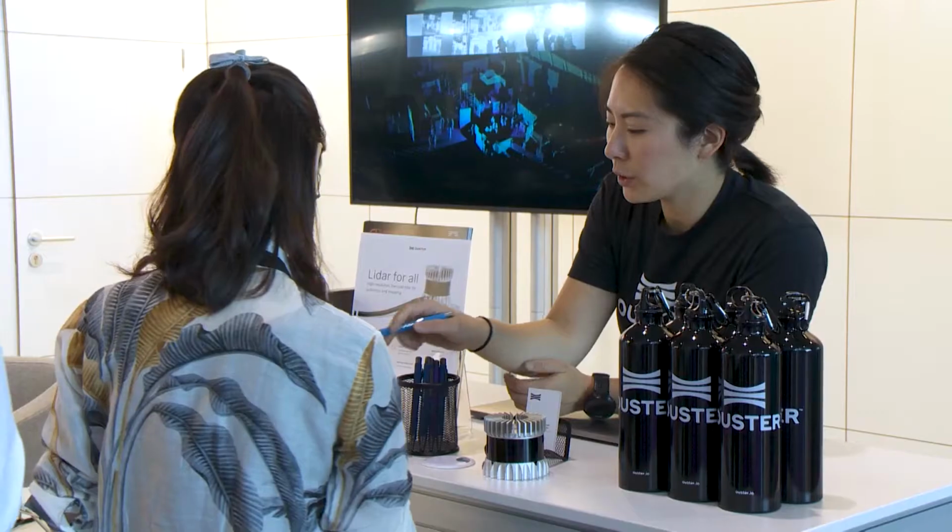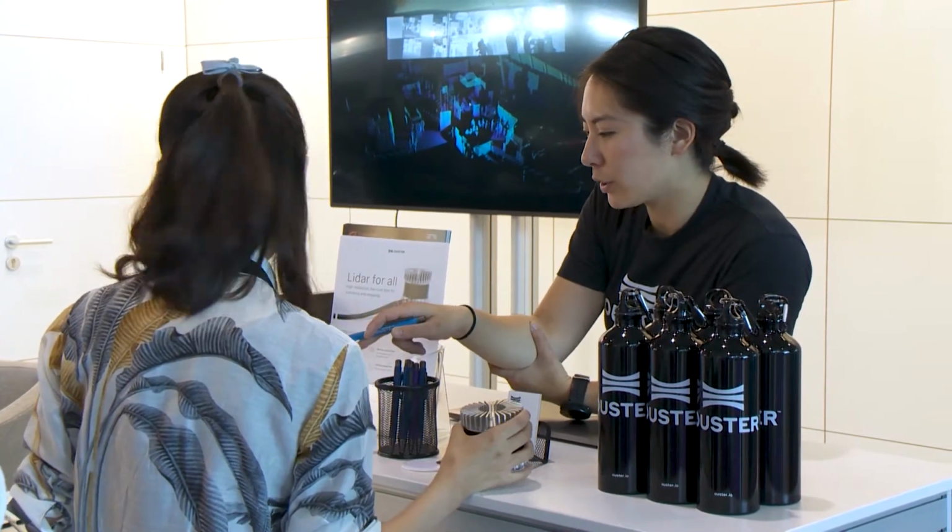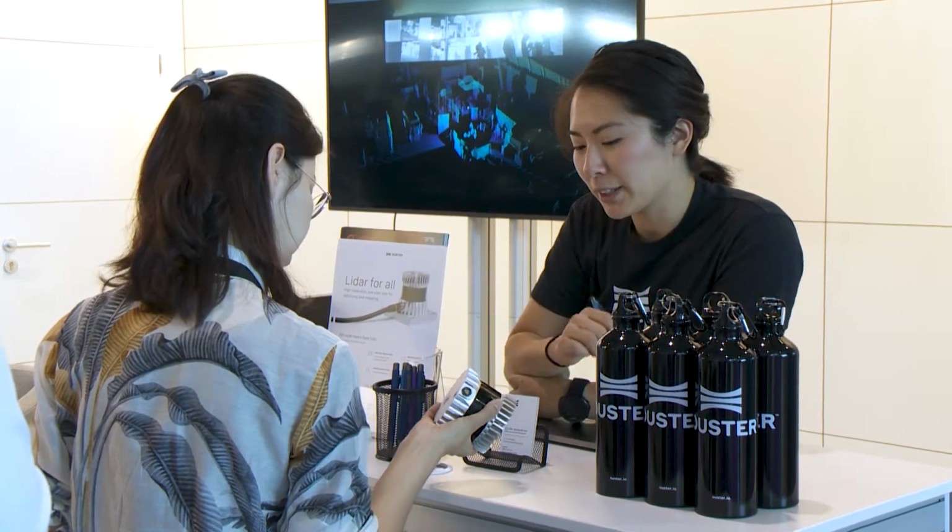So we're here at INTERGEO because we have lots of customers who like our high-resolution sensor that's also light and easy to carry around. So we have lots of mapping and surveying customers here visiting us. We sell two LiDAR sensors. We sell a sensor called the OS1 and the OS2. One is a mid-range LiDAR sensor and one is a long-range LiDAR sensor.